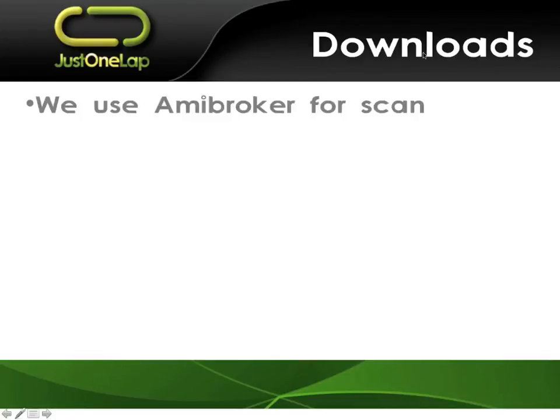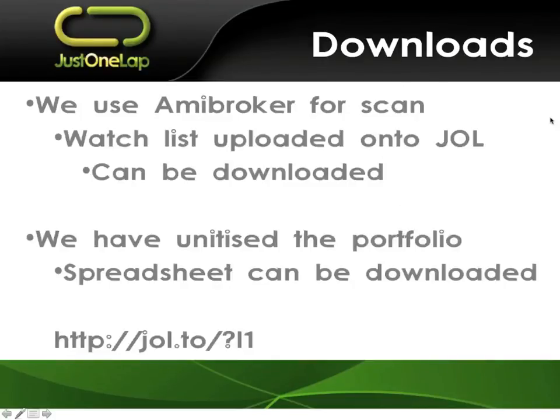So those are some of the changes. And then downloads. And Manny, this comes to your question. We use AmiBroker for our scan. I create a watch list for the top 40 and I create a watch list for the mid-cap. I'm going to upload those two watch lists onto the website, the URLs at the bottom, so that you can download them at your leisure. They'll be up sometime this afternoon. And I've unitized the portfolio. I showed you that video earlier, the link to the video. I'll upload that spreadsheet as well so that you can download it and get a sense of how I've unitized the portfolio. If you're using AmiBroker, you can download those watch lists, import them into AmiBroker, and everything is great.